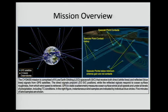The instrumentation that's used is a GPS-based instrument that uses the Doppler effect to determine how rough these patches of the ocean are.